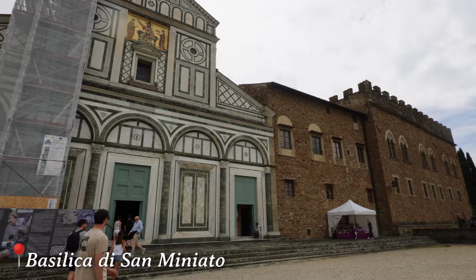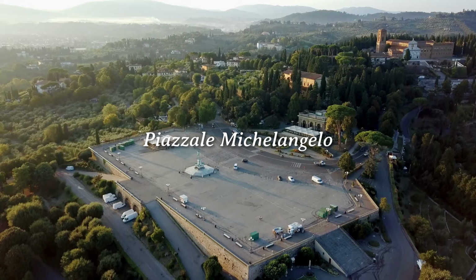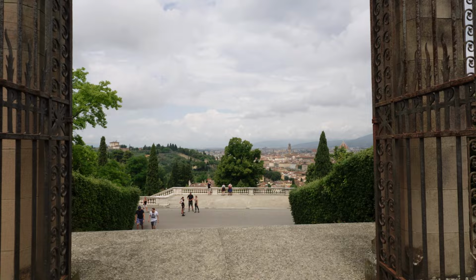This church began construction in 1013 AD, making it one of the oldest churches in Florence. If you walk down the street a little bit, there is an amazing viewpoint called Piazza Michelangelo. We didn't get to go there on this tour, but if you're wanting a good viewpoint of Florence, especially for sunset, highly recommend.